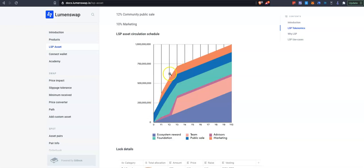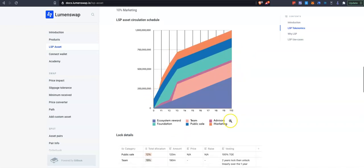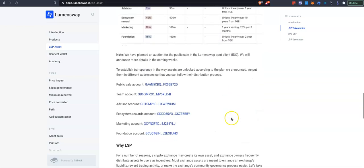This is the period of time that I'm looking at here, the first 3 years of this project, because it's on a 10-year vesting schedule. So I'm looking at the first 3 years and this exponential release of these tokens and seeing what the price can do against this release. We've then got some of the addresses.